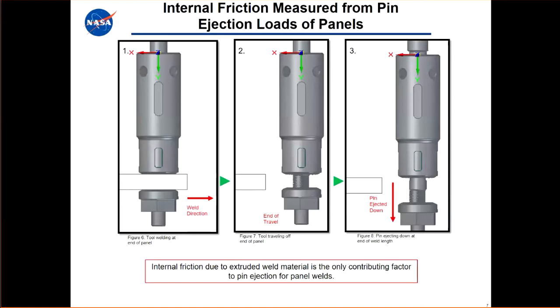So we don't think we're pinching with either too much or too little load, depending on whether our material is getting thicker or thinner, and whether our shoulders need to come closer together or further apart. If you go too far on either side, it could cause a weld defect. So we measure the internal friction. This is on panel level.